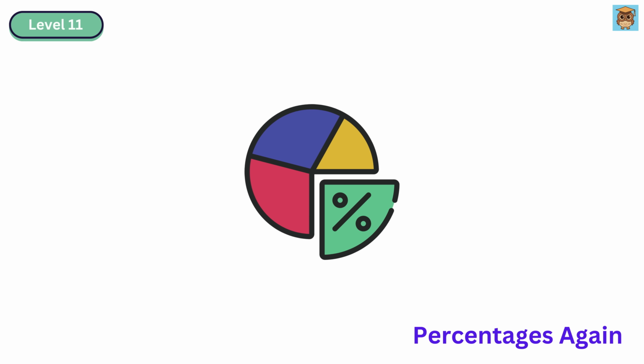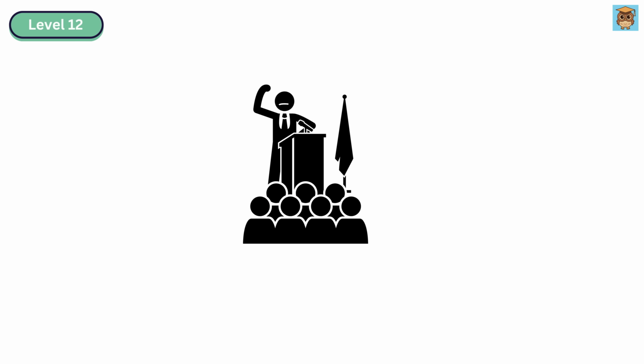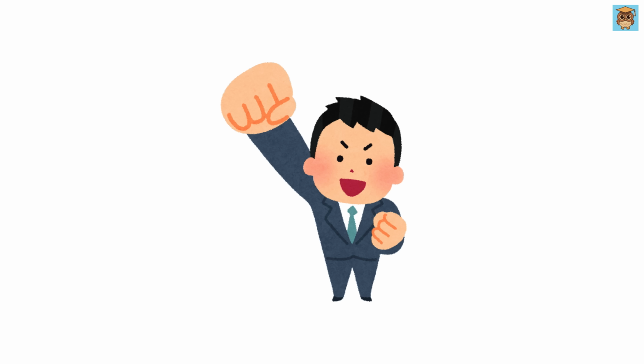Level 11. Percentages get tougher now. If a shirt costs $50 after a 20% discount, what was its original price? Things are becoming more interesting. In Level 12, you have to deal with powers where you watch how numbers grow super fast. Can you tell me what is the value of 3 raised to the power of 4? Are you still in the game?